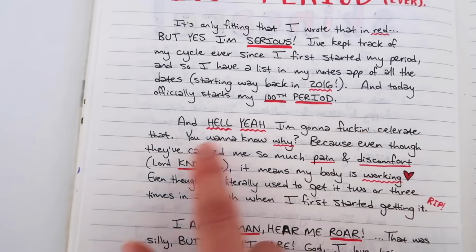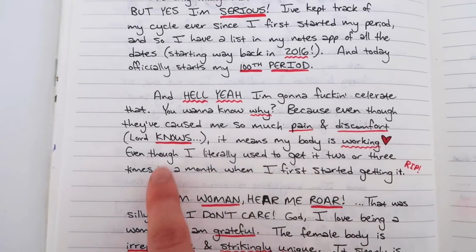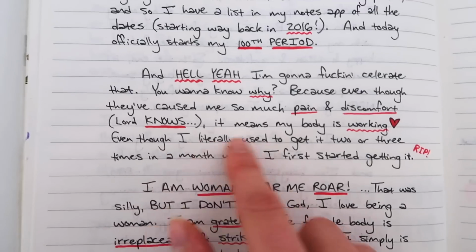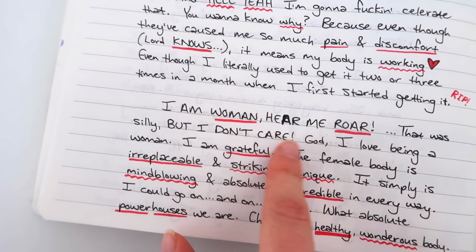You wanna know why? Because even though they've caused me so much pain and discomfort, Lord knows, it means my body is working. Even though I literally used to get it 2 or 3 times in a month when I first started getting it, I am woman, hear me roar. That was silly, but I don't care. God, I love being a woman.